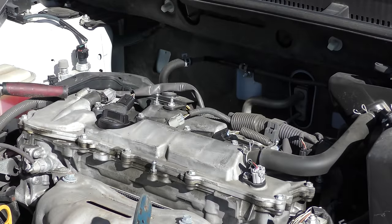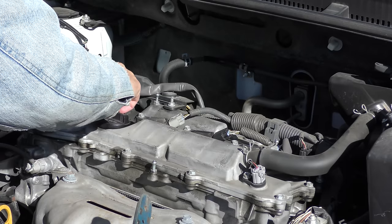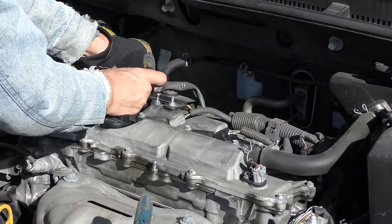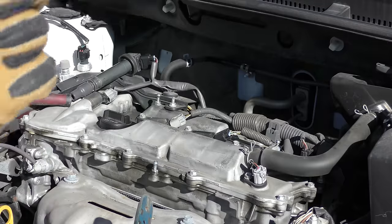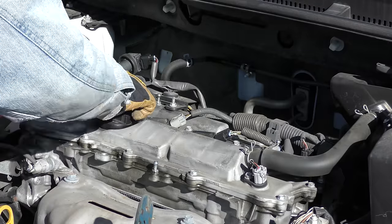And of course, we don't want to lose the small parts, so my advice, put them in a safe place, like the cowling here, and they can't go anywhere. We'll wiggle it and pull it out. And we've got a 5/8 magnetic socket so it doesn't fall when you take it out. Now pull out the first spark plug.